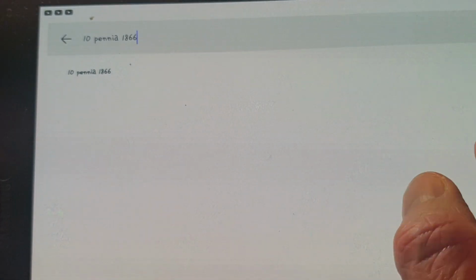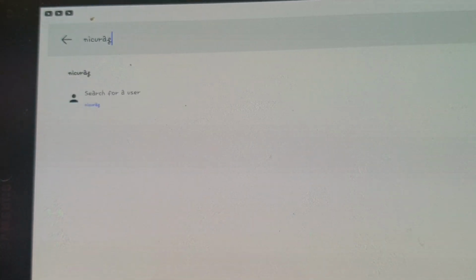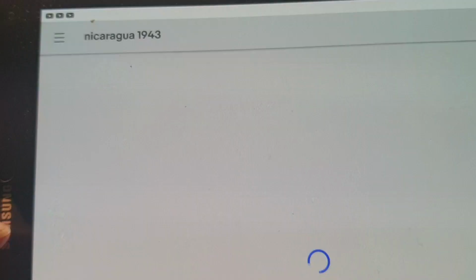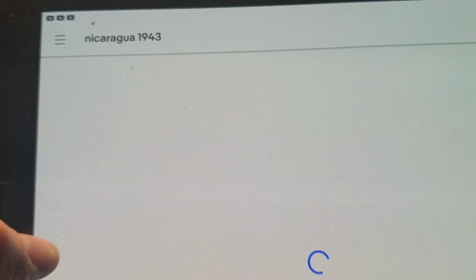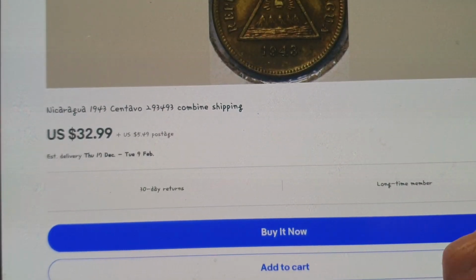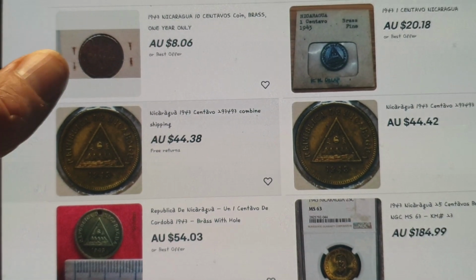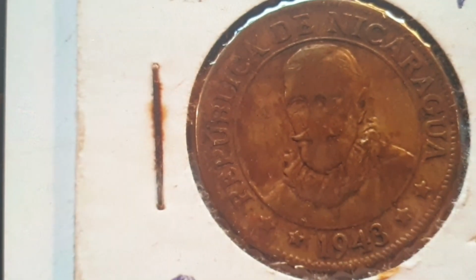But if you actually want to look up Nicaraguan 1943, then we can see what we can actually find. We've got a lot of stamps, so you need to find the actual coins. What I like to do is sort by lowest price plus postage. And as you can see, we have a centavo in pretty good condition. $8 is the cheapest that we have. And if we have a look at that coin, it's a worse condition than mine.